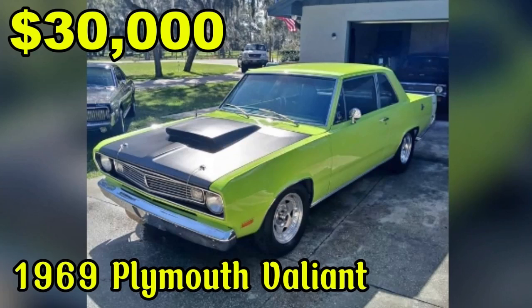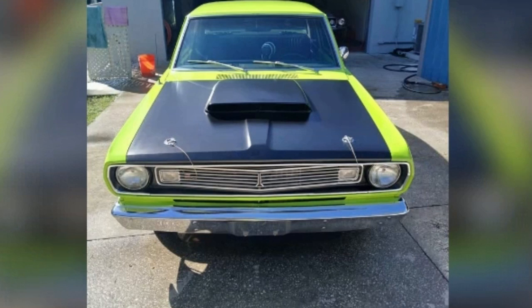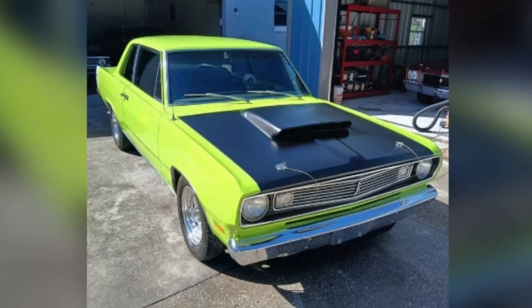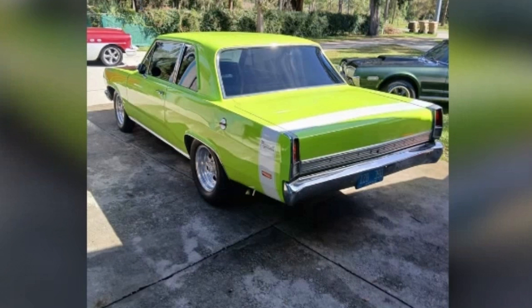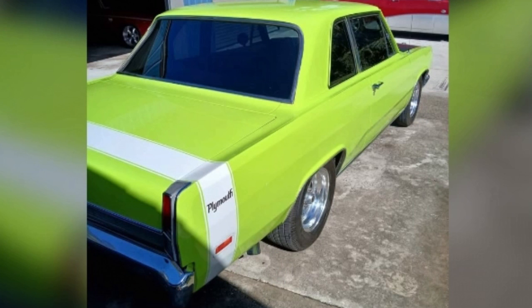Number 1. The 1969 Plymouth Valiant, priced $30,000. This 1969 Valiant hot rod is equipped with a built 360 V8 and a TorqueFlite 727 automatic transmission with a manual valve body. Power is sent to the rear wheels via a Dana 8 3/4 differential.